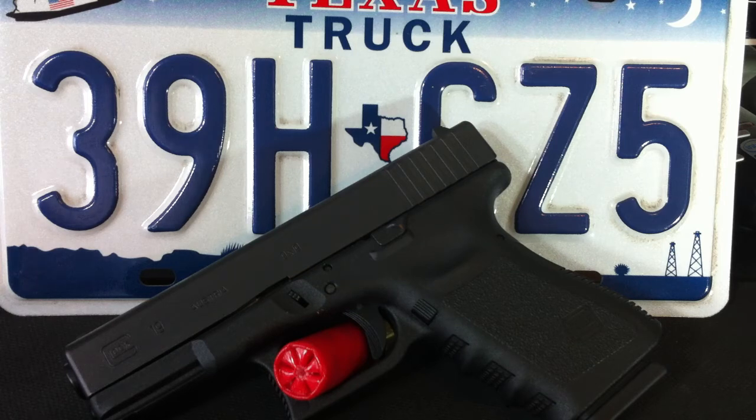Alright, so on to the Glock 19. Since I picked this up just the other day, I haven't really been able to put a lot of upgrades on it, but I have been able to put the slide stop extension on it and a new stainless steel guide rod and spring.